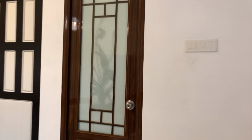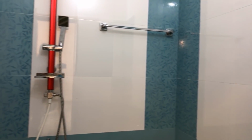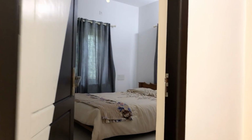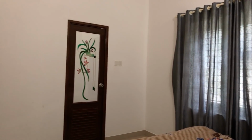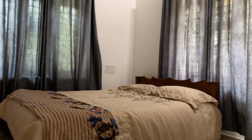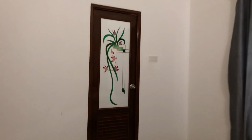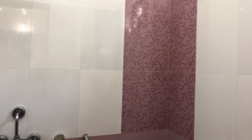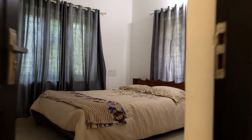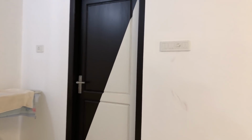Also a common toilet is available on the first floor. Let's check the first bedroom on the first floor. It is a well furnished bedroom with an attached bathroom. Let's move to the second bedroom.